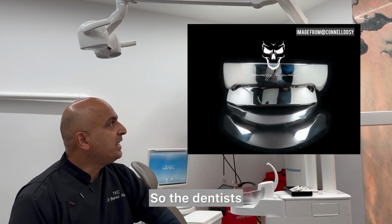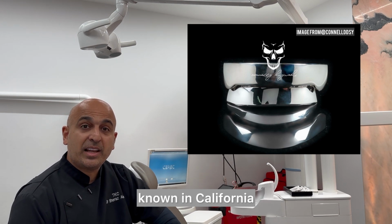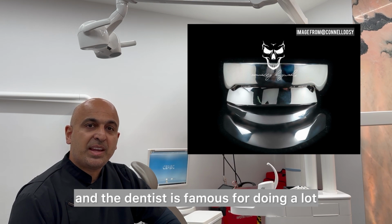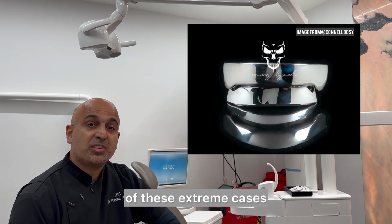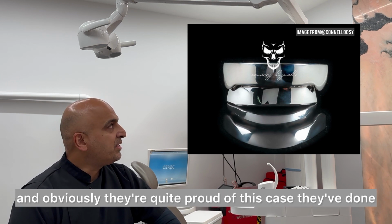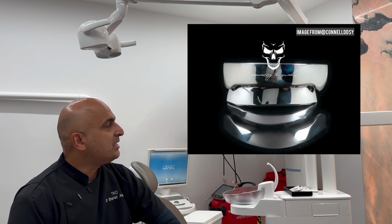So the dentist and the ceramists who have carried out this case are very well known in California. The lab is one of the top labs, and the dentist is famous for doing a lot of these extreme cases. So he's got good experience with it, and obviously they're quite proud of this case they've done because they've showcased this as his bottom teeth, this is his top teeth.